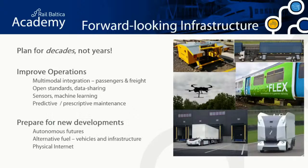There's also new developments. So as I'm sure everybody knows, there are increasing pressures on alternative energy, electric vehicles, autonomous vehicles as well. There are things that we have to keep in mind, such as, for example, car parking to support electric vehicles. The car parks typically have to be stronger than they are at the moment because electric vehicles are typically heavier. There's also the concept of the physical internet, which we'll return to as well. So with all of those in mind, we have to think, what will the market be in a decade? What should we put in place now that will support those futures?